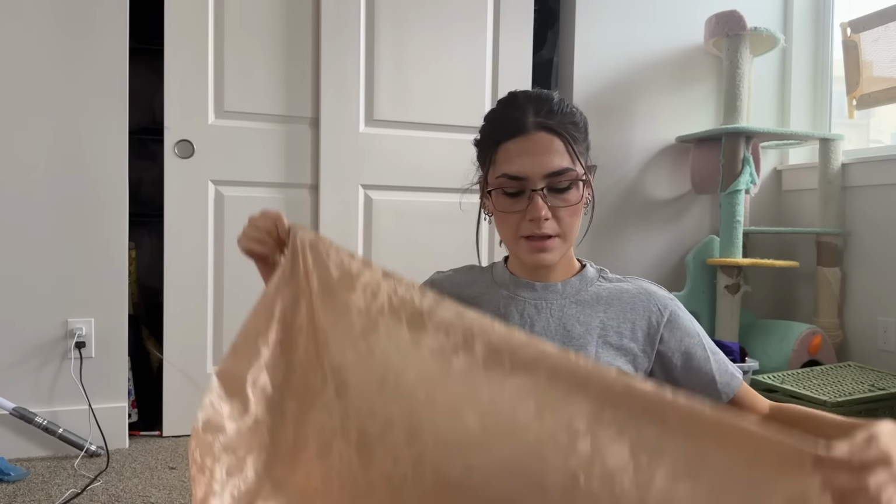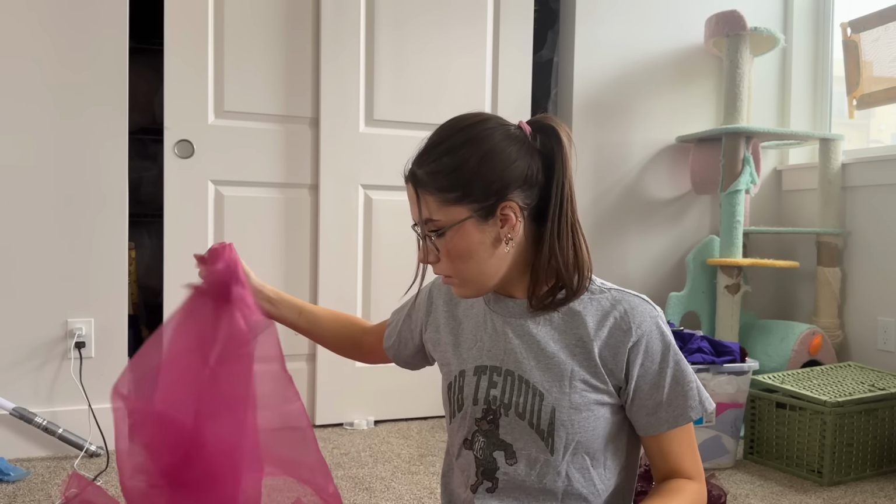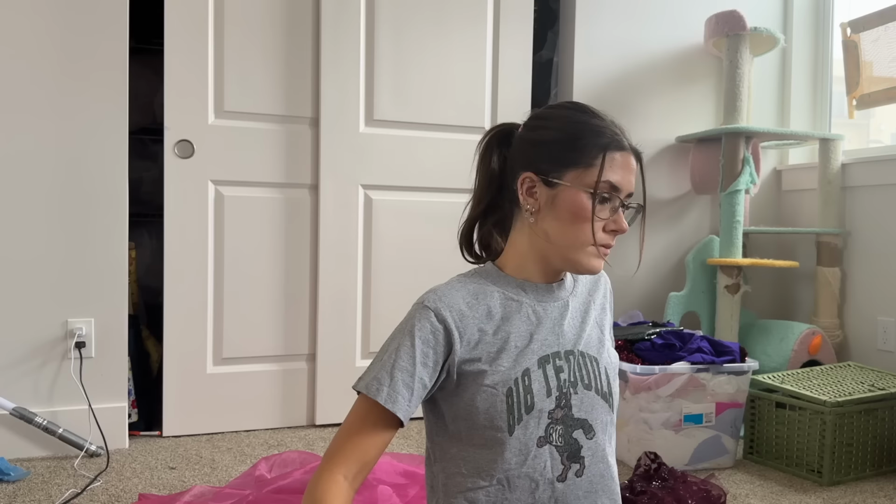I'm gonna do a half circle with this, and then on the bottom of this gold, to make it longer, I'm gonna do a ruffle, and the ruffle will be made out of, oh, I put it away.